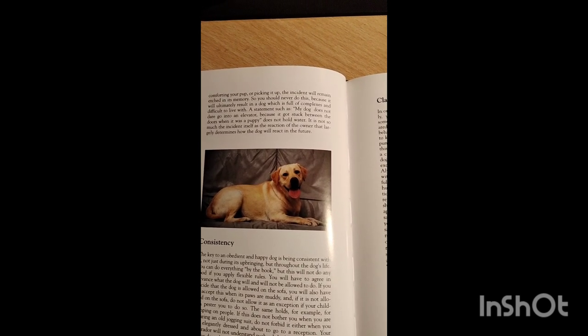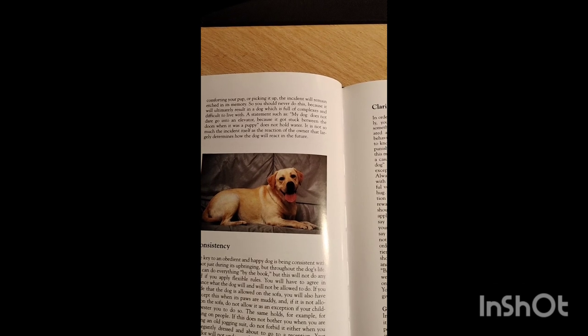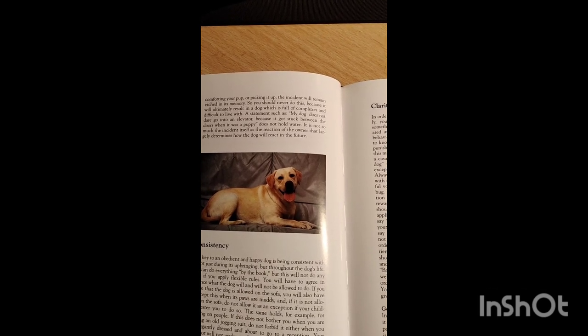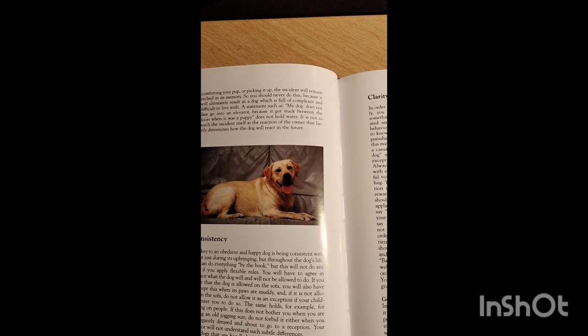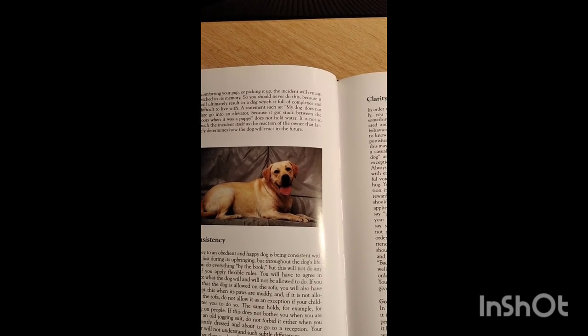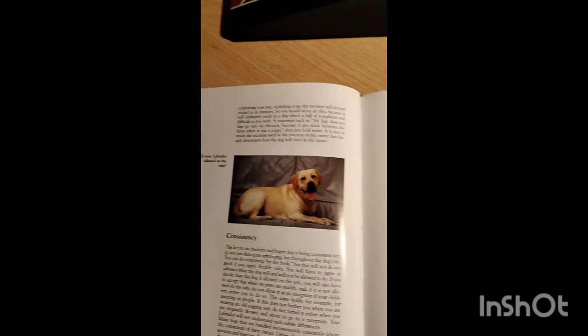A statement such as, "My dog does not dare go into an elevator because it got stuck between the doors when it was a puppy," does not hold water. It is not so much the incident itself as the reaction of the owner that largely determines how the dog will react in the future.